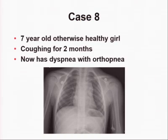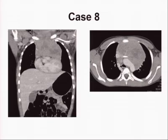So a 7-year-old girl comes in. She's been coughing for 2 months. She now has dyspnea and she has orthopnea. And you get a chest x-ray, and you very astutely notice that the mediastinum here looks pretty wide. So you send her to get a CAT scan to see what's going on. So the heart is down here, and you can see it's kind of smushed under this mass-like lesion that seems like it should be where the thymus is supposed to be.